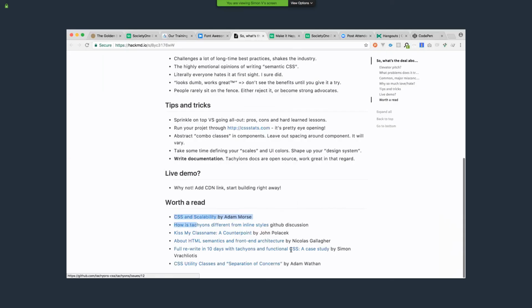I've spoken about quite a few points. There's a few links at the bottom here. I'll share this document with you. This first article is the CSS scalability one that I mentioned at the start of the discussion, where Adam realized that this declaration, float left, was declared everywhere, and started breaking it down and realizing how building Tachyons helps with all of this. And I invite you, especially in the order they're written, it's how Tachyons is different from inline styles. It's a discussion on GitHub that covers pretty much what Andrew talked about.